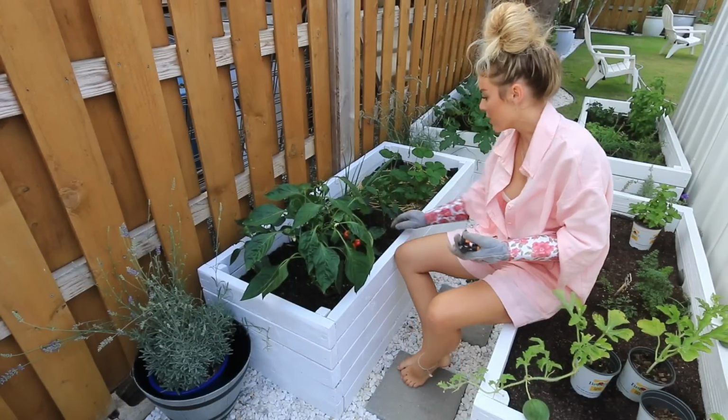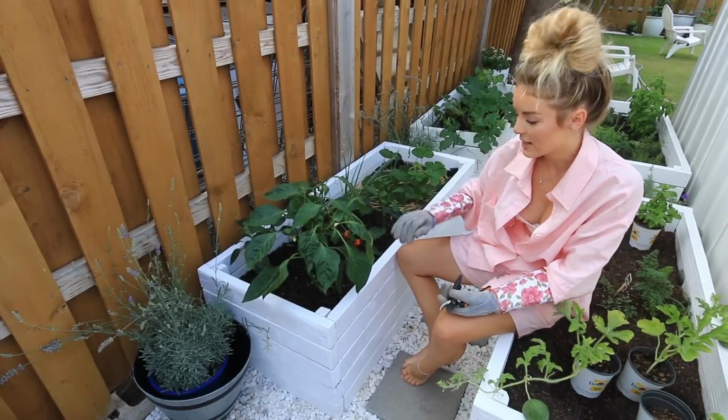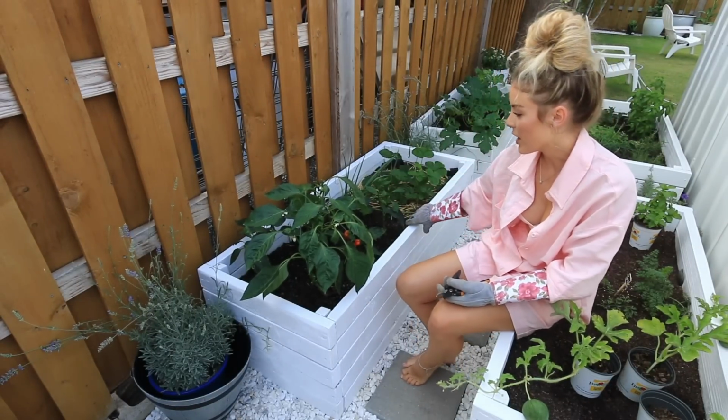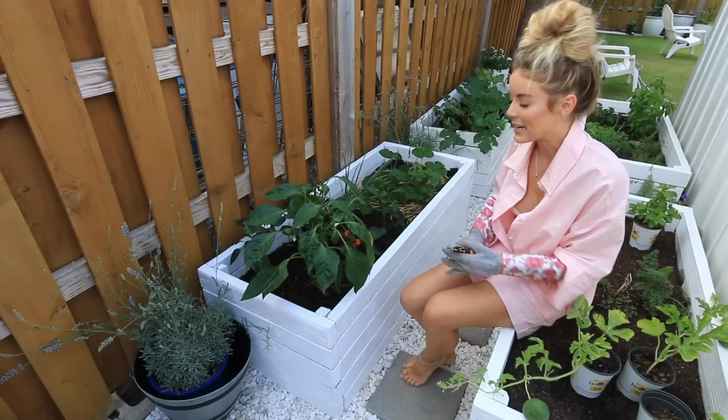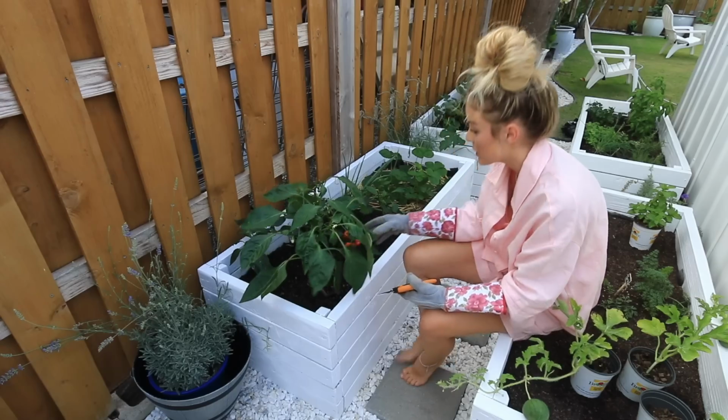Okay, I feel like that looks good. This green bell pepper definitely got a lot bigger than all the others, so I tried to trim back some of its leaves so that the other ones can get sun, but yeah, this one got really, really big.